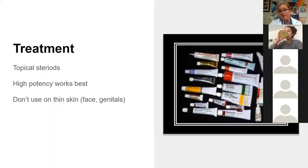Now, obviously, you can't use those high potency steroids on thin areas like the skin of your face or your genitals, or in intertriginous areas. So you really have to decide, is a topical steroid really the best way to go, and am I going to get the best effect from that?